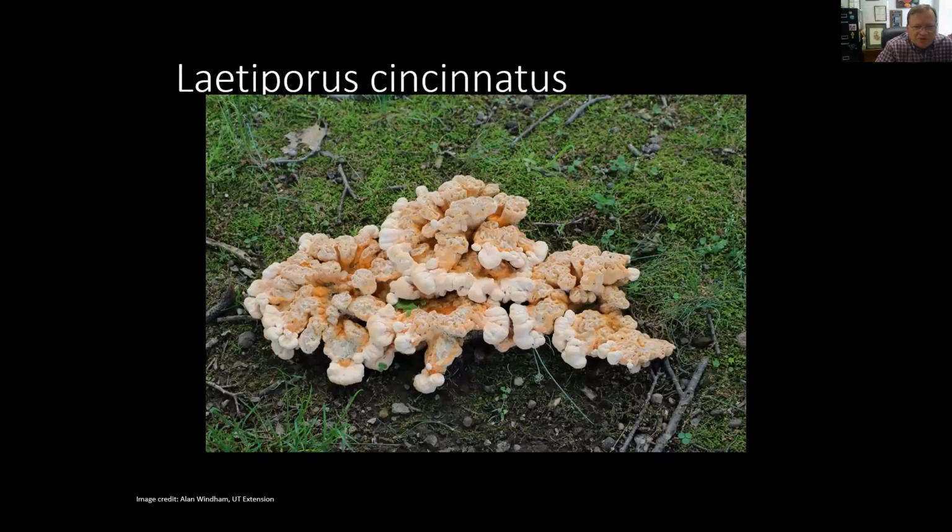This is a Laetiporus cincinnatus growing on white oak roots here at the Ellington Center in Nashville from a few years ago. And it's not uncommon, if you have large oaks, to find Ganoderma conks and sometimes these Laetiporus conks growing side by side.